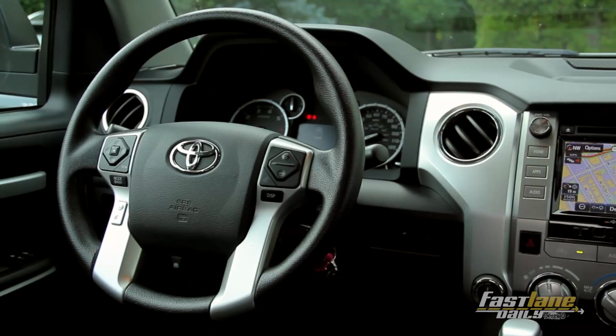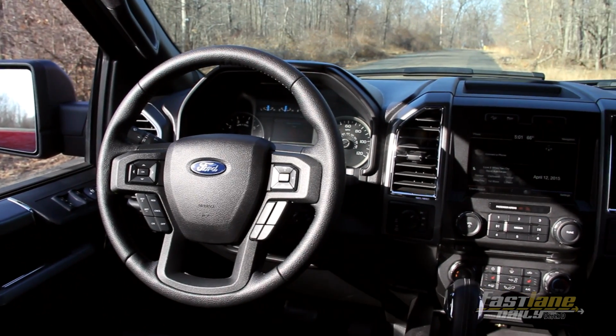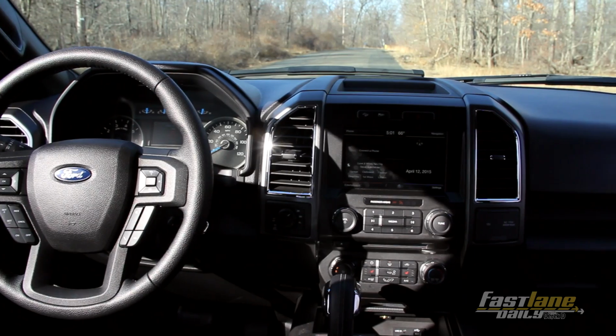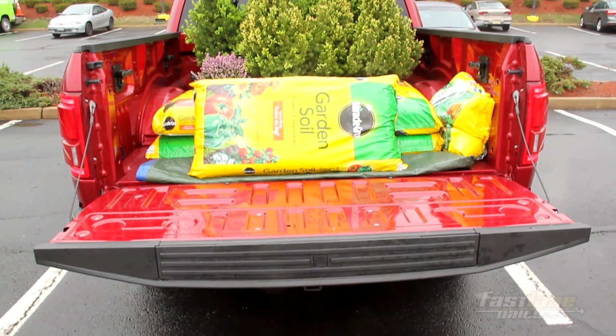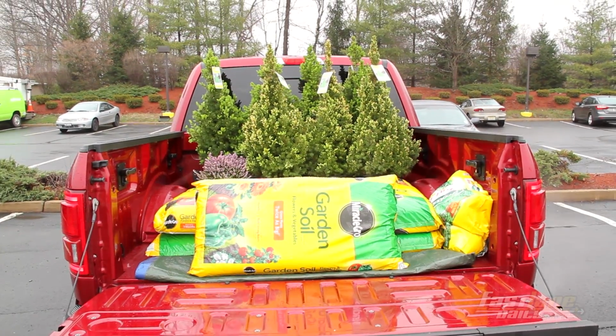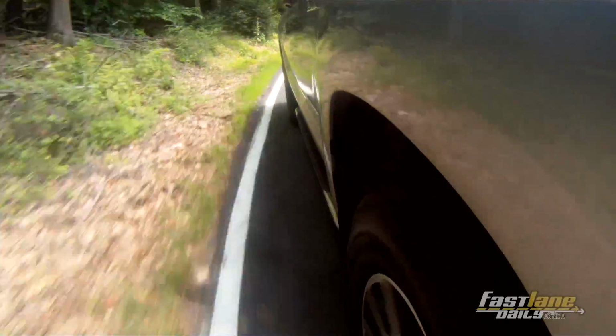So in conclusion, comparing this truck to the Tundra we drove, I prefer the F-150, interior-wise, hands down. It's more elegant and it's more comfortable. And if you're going to a construction site or just to your local garden center, the F-150 really is a joy to drive. However, I felt that the Tundra had a little bit more of a solid footing when it came to road feel and handling.